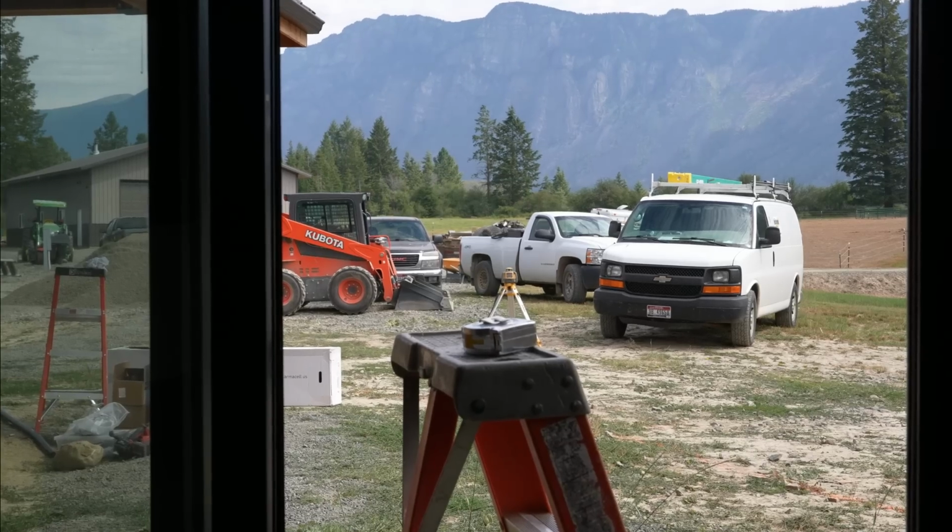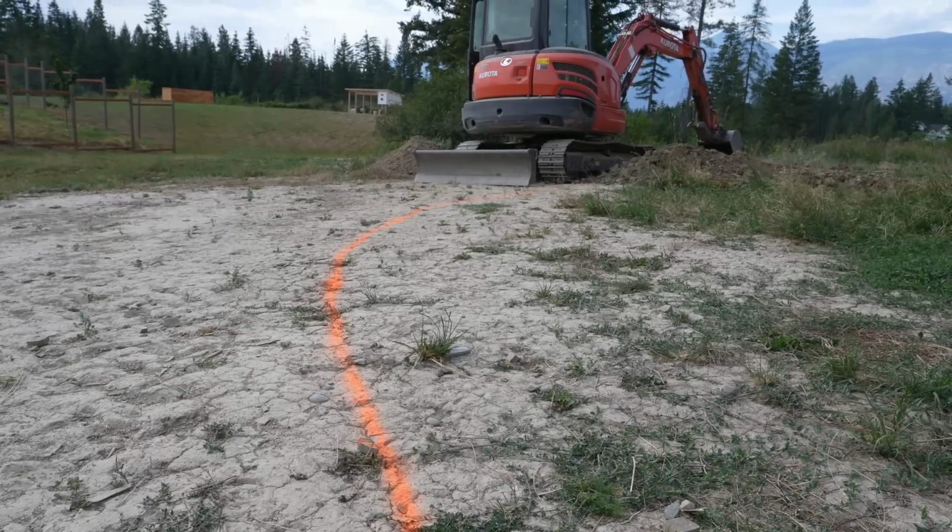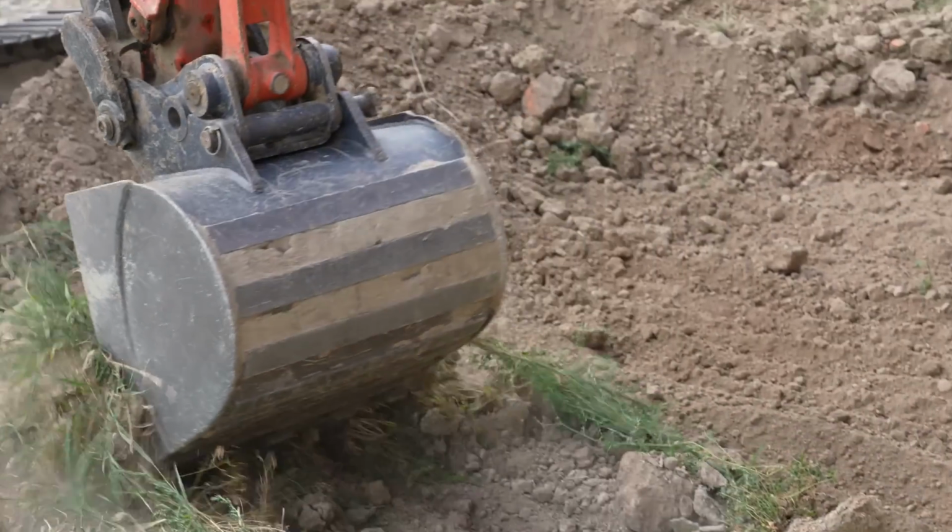Okay, so this is probably the most people that we have ever had here working. We have an entire team of electricians here. Hopefully they get a lot of that stuff done. And we also have the crew here that is digging out the patio. So lots going on today. It's really exciting to see this progress.